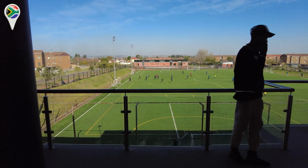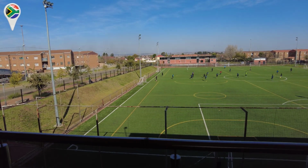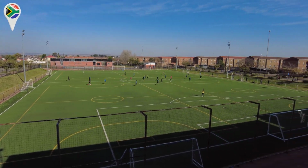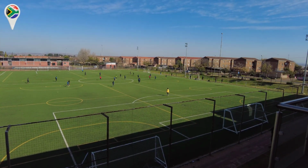Deadpool. I need to see Deadpool. Look at this. Guys, this is luxury in Soweto. I'm telling you, I wish I could see more stuff like this in more townships.